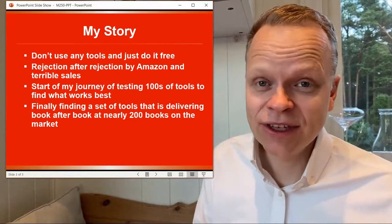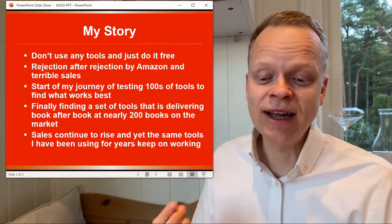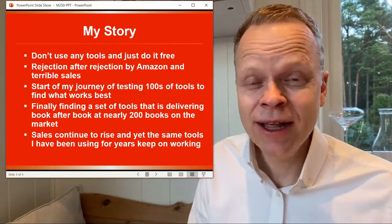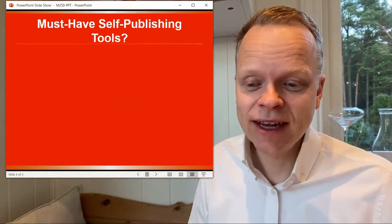And I started using a common set, and the sales continue to rise, and I'm still continuing to use the very same set of tools I discovered about a year or two ago. At least I've stabilized. I've been using some of the tools from the very beginning, but since a year ago.